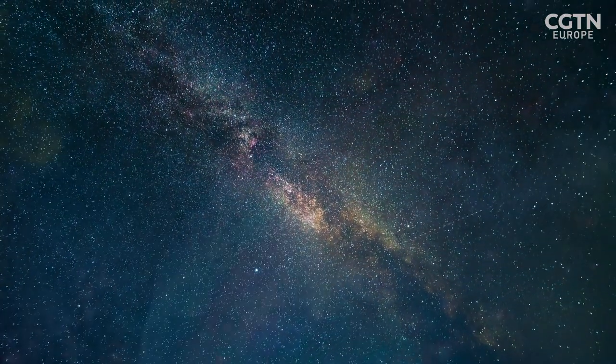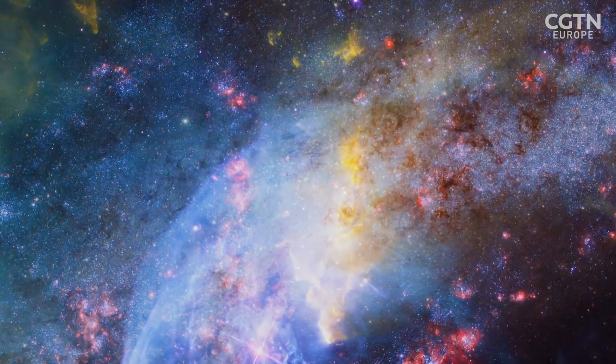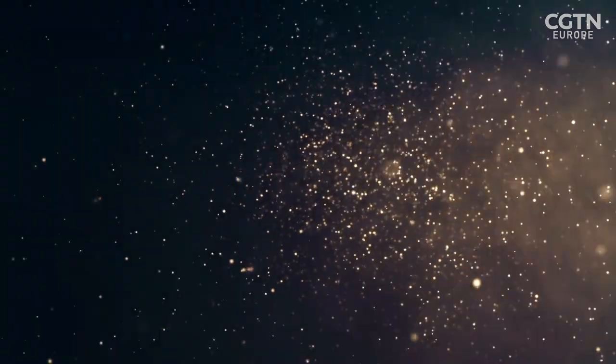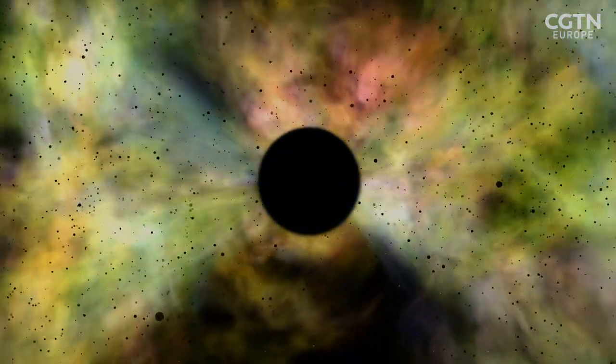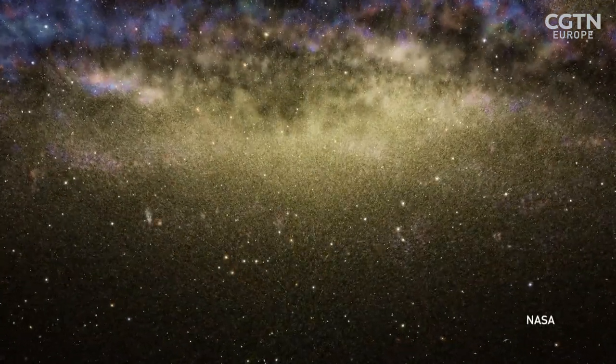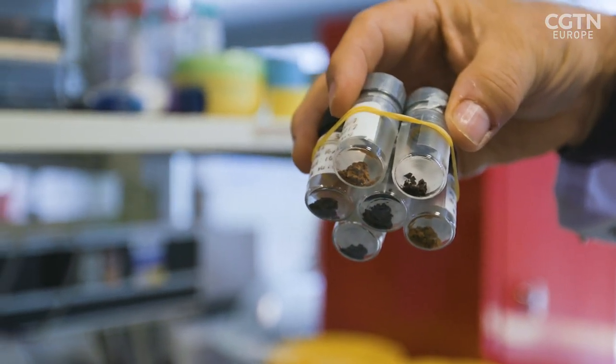Around 1% of the mass of the interstellar medium within our galaxy is made up of cosmic dust. Billions and billions of tons of the stuff. While we know its chemical composition, we have very little available on Earth to study. So Stephen replicates it in his lab.